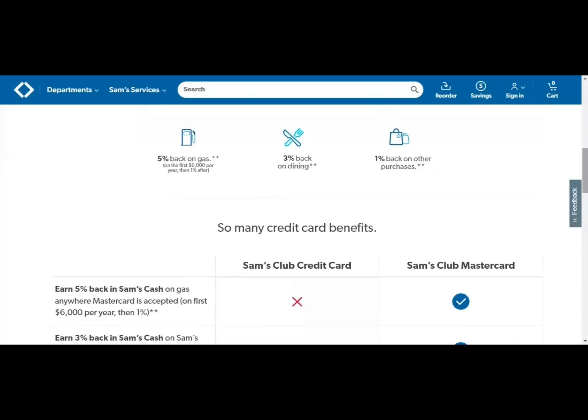They do give you 5% back on gas. So that's a great bonus because Sam's Club itself has discounted gas prices, and you can get an additional 5% back on gas if you have this card. They also give you 3% back on dining and 1% back on any other purchases. Now, their interest rates for this card will vary, and that will be dictated on your credit score.